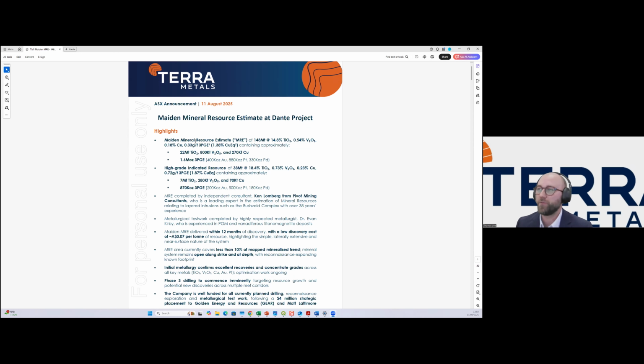So the maiden mineral resource estimate that everyone would have seen is 148 million tonnes at 14.8% titanium, 0.54% vanadium, 0.18% copper, and 0.33 grams per tonne 3-PGE. And 3-PGE is a combination of platinum, palladium, and gold. And we've used a copper equivalent here. So that equates to a 1.38% copper equivalent. And I'll talk in a moment about why we've chosen to use the copper equivalent.